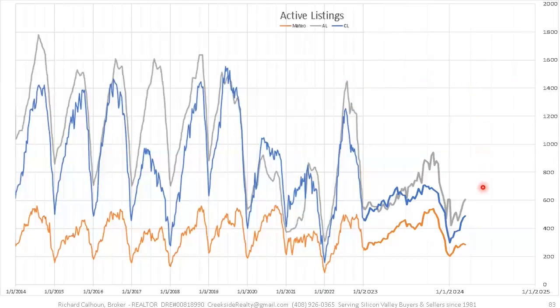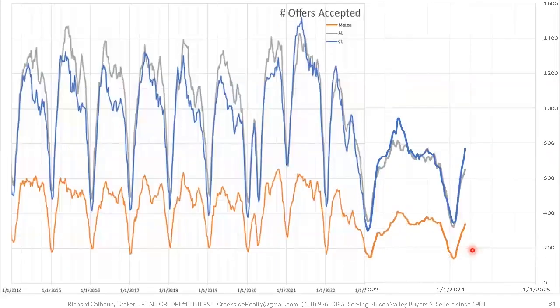Now we're flipping over and looking at each county individually. Santa Clara County is in the blue, Alameda County is in the gray, and San Mateo County is in the orange. That's the active inventory, so you can see what the inventory is doing in each one of the counties. Here's the number of offers accepted. You can see Santa Clara County is doing the best right now.